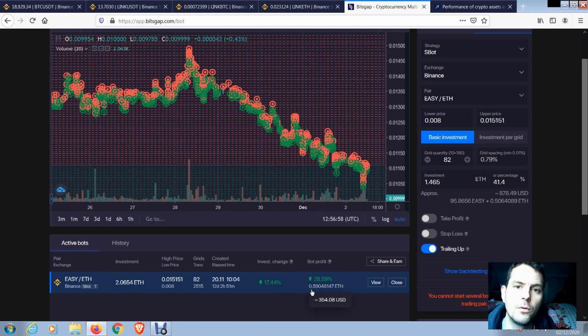And as we all know, the bull market has yet to continue for another 12 months. So in that 12 month period, I will have accumulated an enormous amount of Ethereum just from using the bots with a simple startup of 2 Ethereum, and this cycle of every time I double my bot profit, close it, set it back up, close it, set it back up.